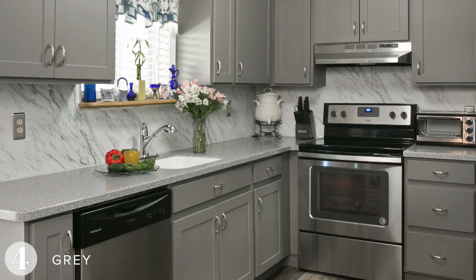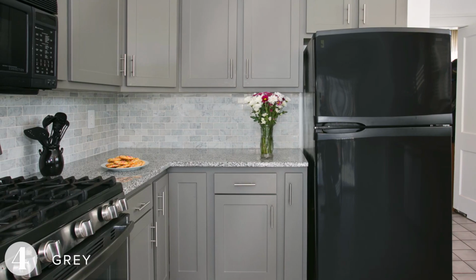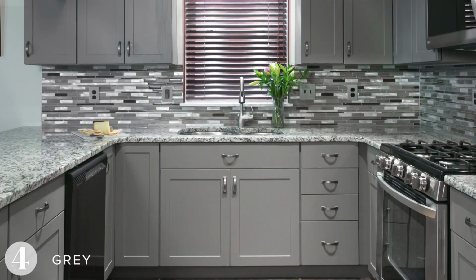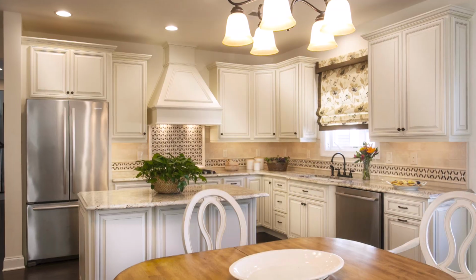If you're a fan of contemporary, gray is your new best friend. Gray looks best in Shaker style, and its contemporary vibe easily transforms into a modern motif.